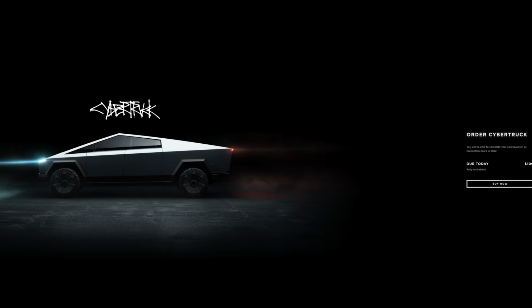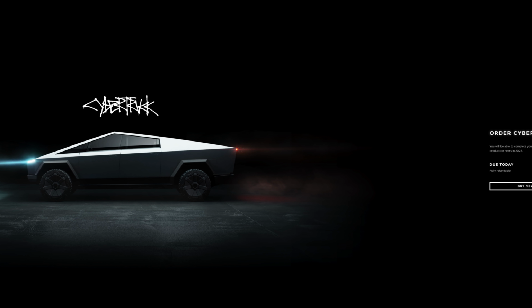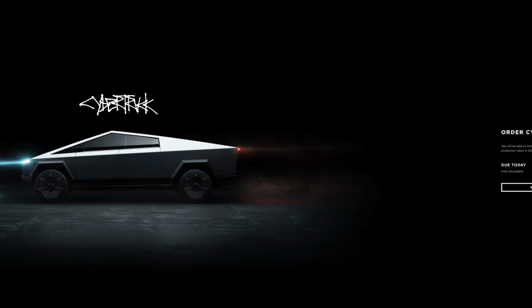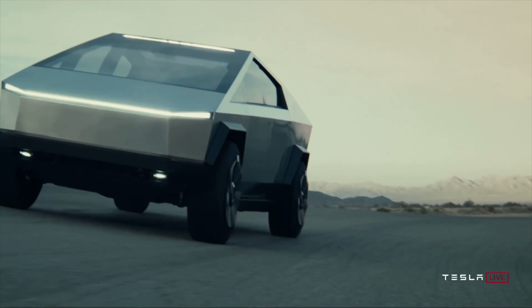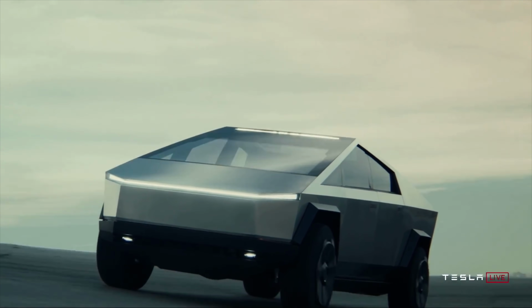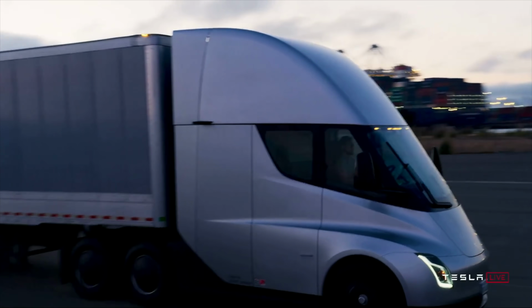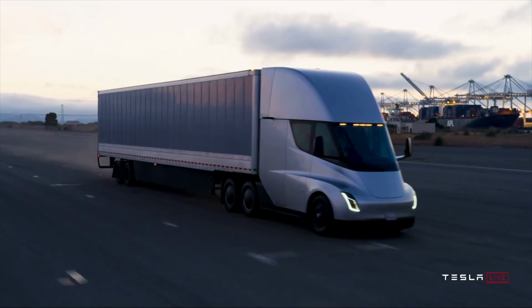Some other Tesla news this week worth mentioning is that the order configuration has been removed off of the Cybertruck page on the Tesla website. You used to be able to configure your single motor, dual motor, or tri-motor variant. Those have been removed along with their prices, and now you can just put down the deposit and then be able to finish configuring your Cybertruck when you're getting closer to your delivery date.